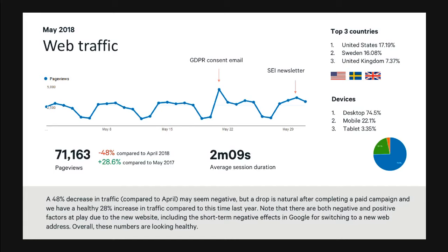Now we had 71,000 page views in May. It was a lot less than the page views we had the previous month because we didn't have a paid launch campaign. So it says we had a 48% decrease in web traffic. That's okay. We're fine with that. It was a 28% increase on the web traffic that we had this time last year. Now, that's not entirely because of our fantastic new website. We have had an increase of traffic over time since last year. So it will be really interesting to see what those numbers look like next month.